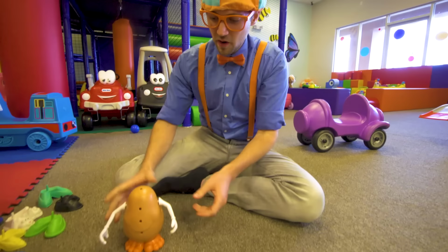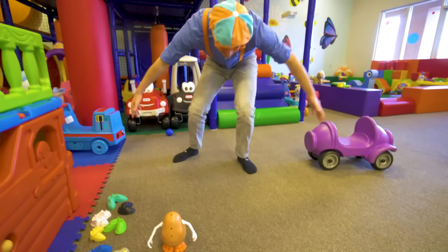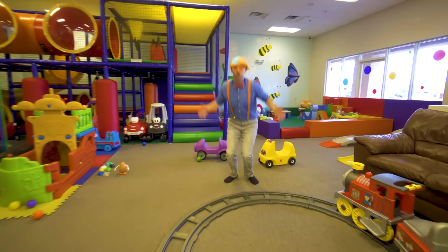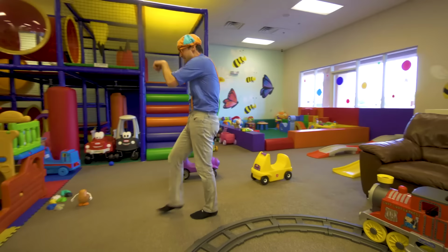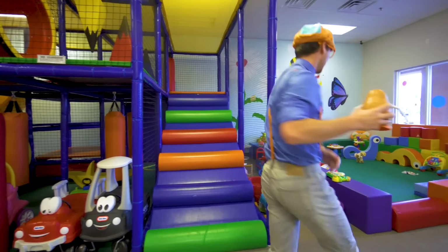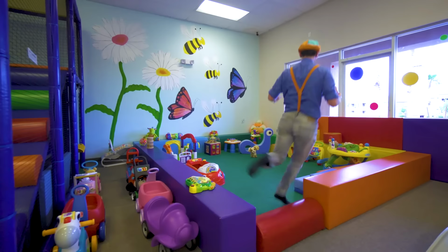Whoa. Speaking of standing, I really love my feet and my legs because look, they allow me to walk, they allow me to stand, they allow me to jump, and they allow me to dance. Woo-hoo-hoo! I love my legs. Come on. All right. Whoa, there's so many things I see with my eyes over here.